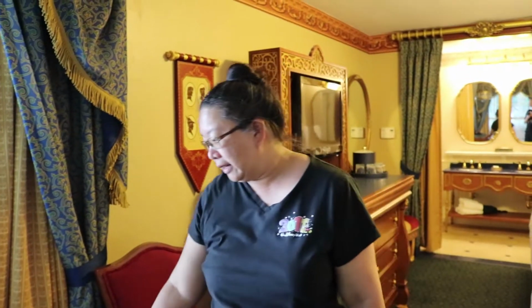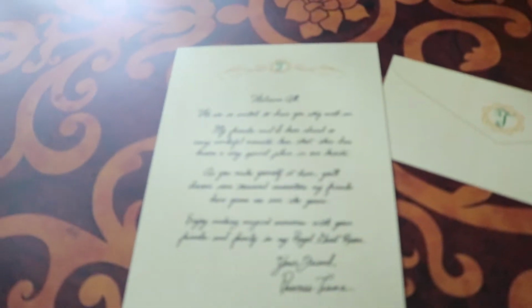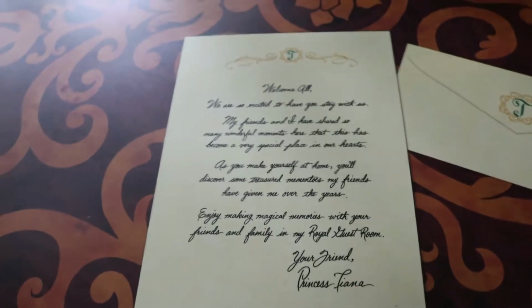There is a letter left by Princess Tiana. Go ahead, we'll give you a moment, you can read it. If I can focus it, hold on. We're actually going to switch this over so we can do this manually.